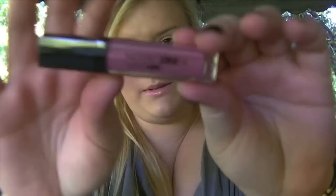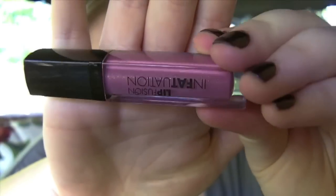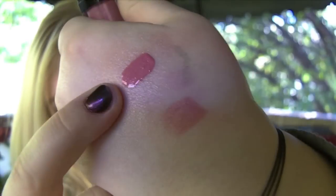And then she got me one of the InFATuation, which are kind of like liquid lipsticks. This is in the color Angelic. I'm so excited about this because I've been reading about them and looking at them over and over again. So, there's a swatch of that. So you can tell they're super pigmented, gorgeousness.